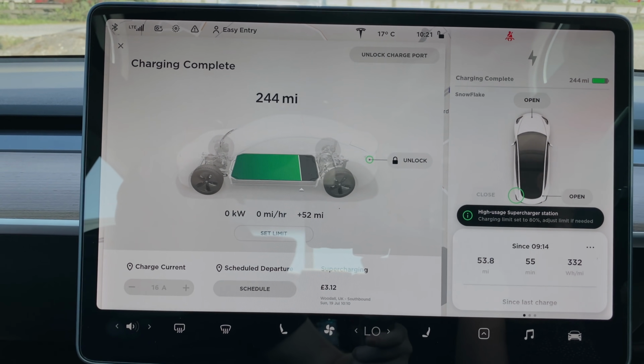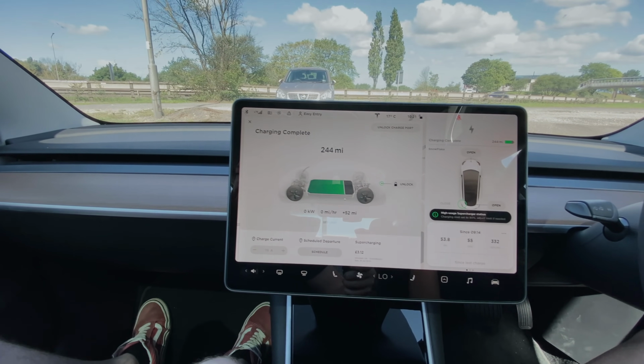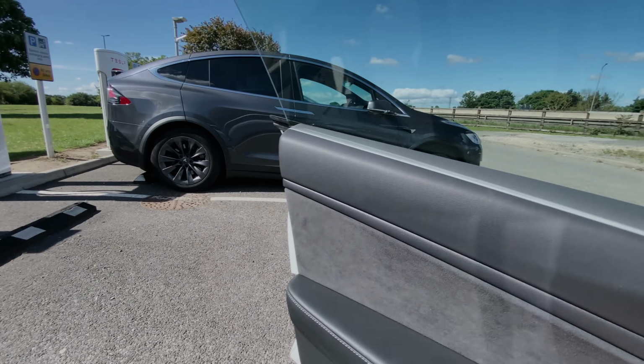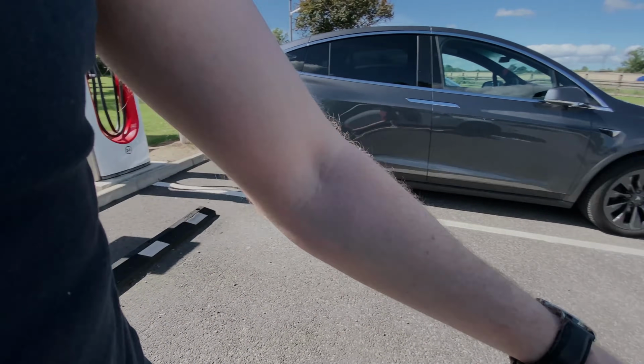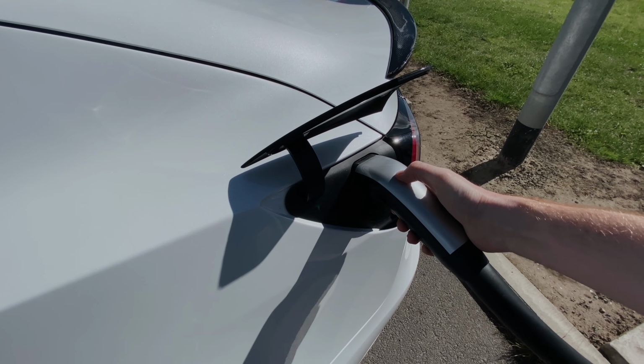Now this is to prevent people from obstructing the stall when not in use. You can be charged between 35 pence or 50 cents and 70 pence or $1 per minute. So up to $1 per minute, so make sure that you move your car as soon as possible.